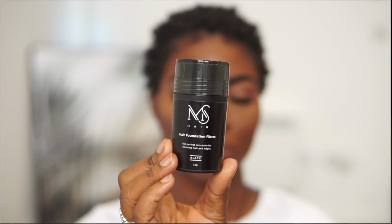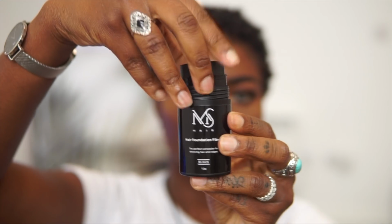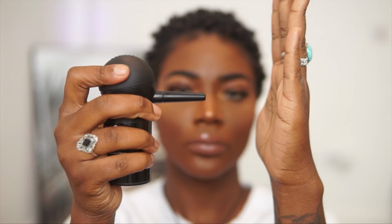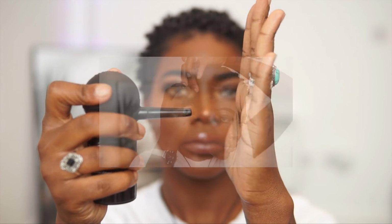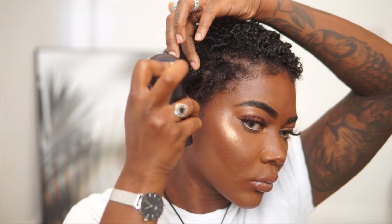When I have my hair short, you can see it even more. So we need to cover that bad boy up. So I'm using the Mshair foundation. It basically helps thinning hair within seconds, and it conceals it nicely, even grey hairs. I have a few, but I don't need it for that, guys.